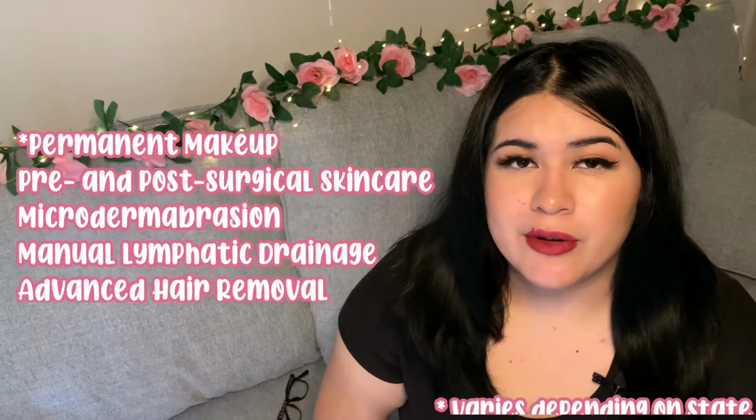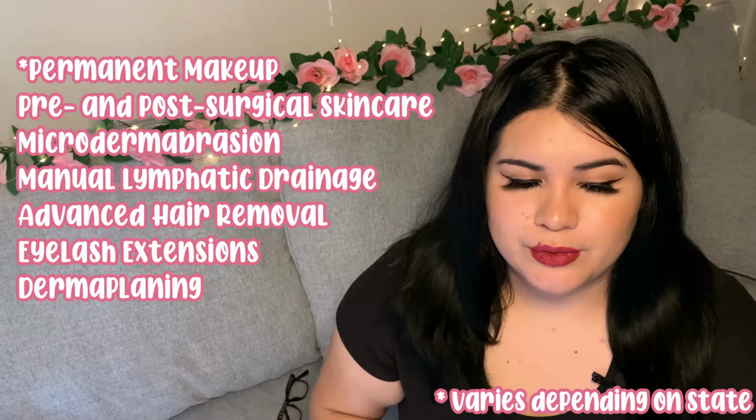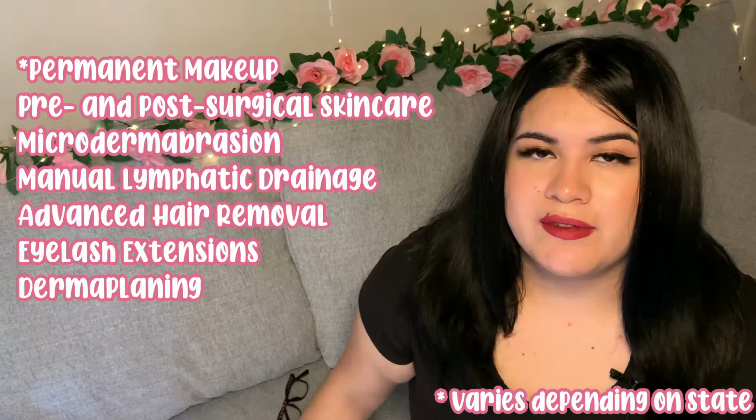Now medical estheticians, like I said, could do everything like regular estheticians, but they could also do anything from hair removal, specifically with lasers. They can also do permanent makeup, do manual lymphatic drainage.